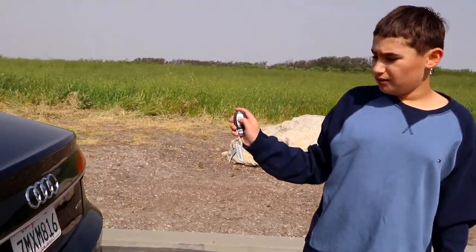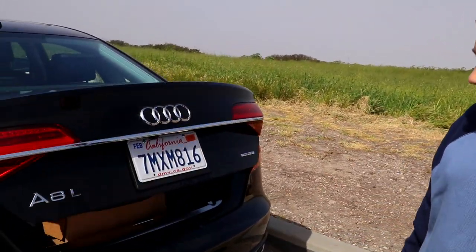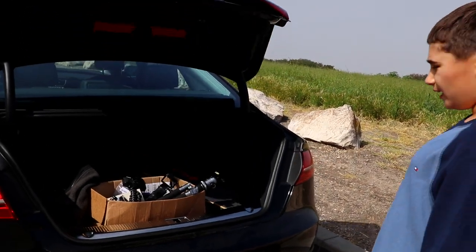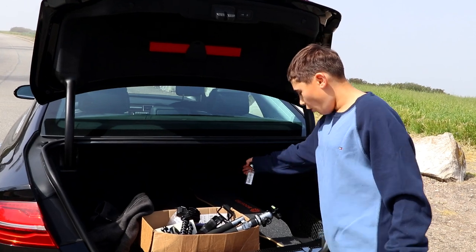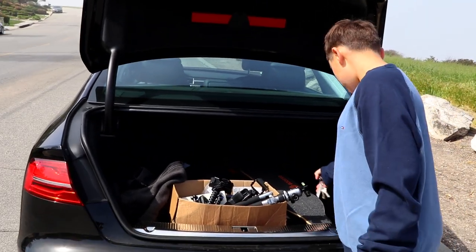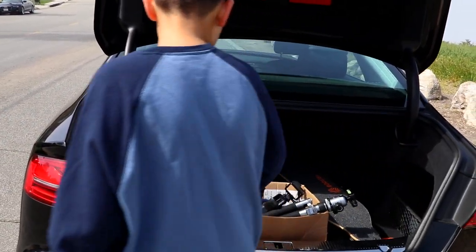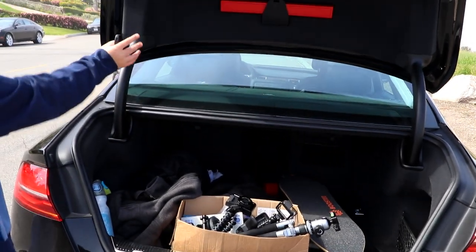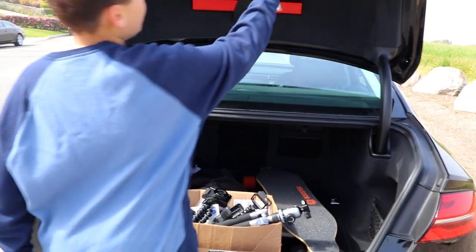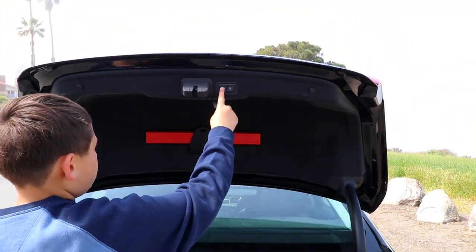You hold this down, you got the automatic trunk. I gotta tell you, this trunk is big. It is huge. It fits a whole booster board lengthways. It's got compartments, and this trunk fits all of our gear perfectly without taking any space in the front. And also, it's got a lock and an automatic closed trunk.